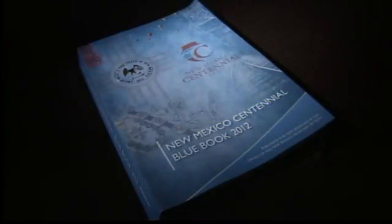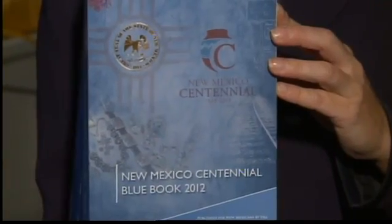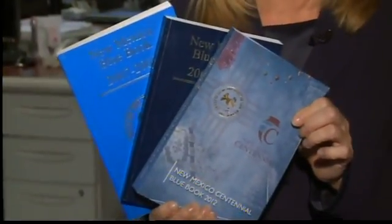But this book is different. It's the Centennial Blue Book, and its 489 pages are filled with 100 years of state history. It's kind of a signature, if you will, for the state of New Mexico. The Blue Book has been printed every 2 years since 1913, a year after New Mexico achieved statehood.